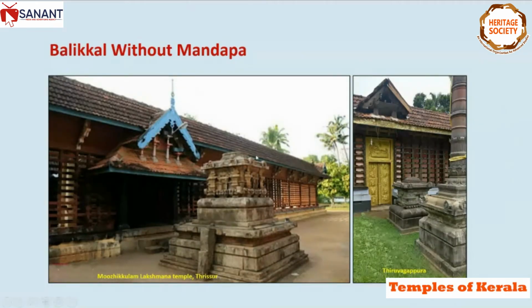Some Balikkals are seen without any mandapa, like this one. This is from Murikulam Lakshmana temple in Thrissur. Here also the Balikkal mandapa is not seen.